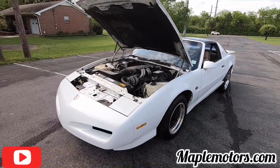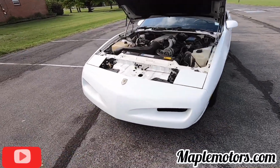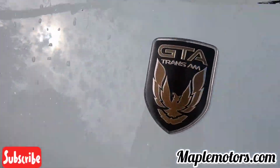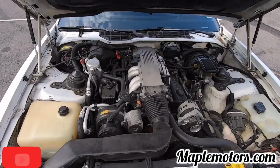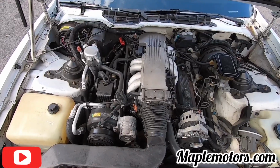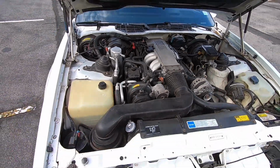It's got GTA emblems on it. They put the GTA all over it. I don't believe it actually is. It's got a 5.0 in it. Really good running motor. This car runs and drives awesome. I got a little bit of history on it.